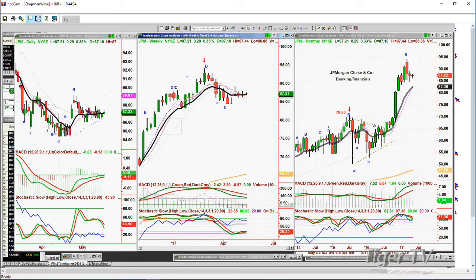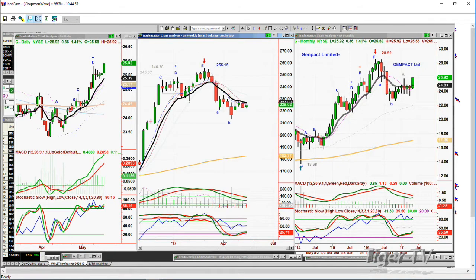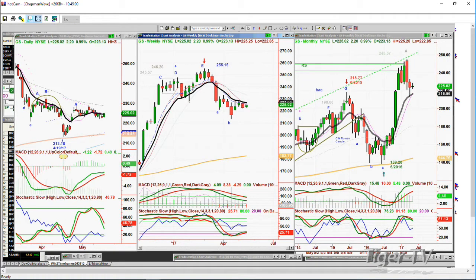We're looking at sideways consolidation in JP Morgan based on the daily, the weekly, even the monthly. Look at Goldman Sachs. When I did my webinar a couple of weeks ago, I said Goldman Sachs is going to be a really good clue. And it's up today. It's up 36 at 25. Sorry, that's not Goldman Sachs, Genpact. Oh, what a beautiful looking stock, Genpact. So let's go to Goldman Sachs. Yeah, that's Goldman stock. Sideways action, up 1% today at 225.02.